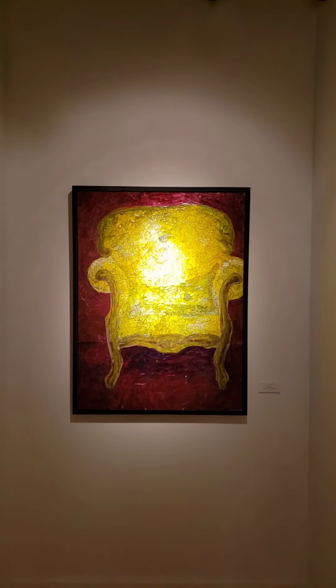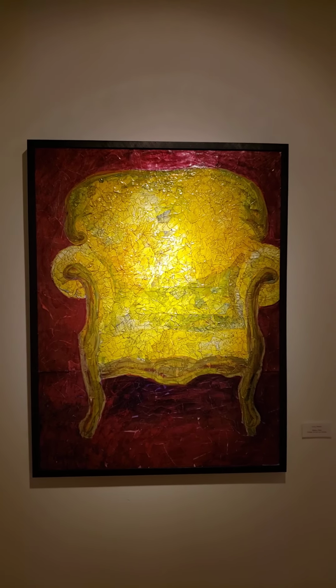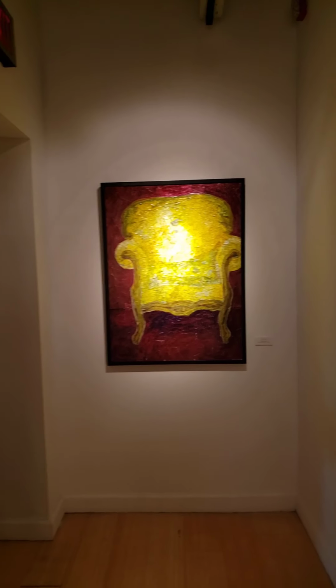This is actually a piece, a yellow chair by Jeannie Merritt. It has its own little alcove that allows us to feature it very prominently.